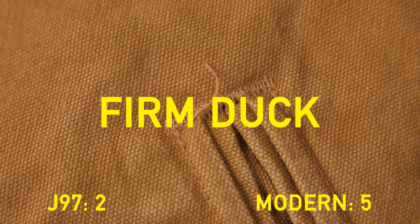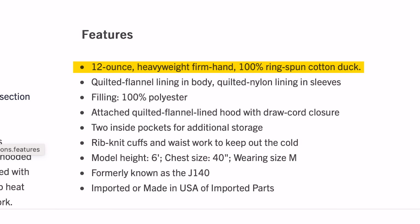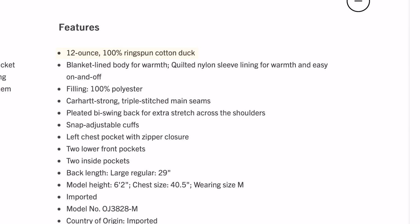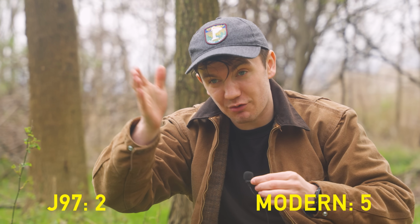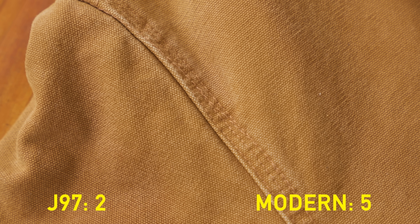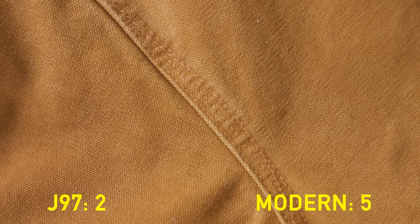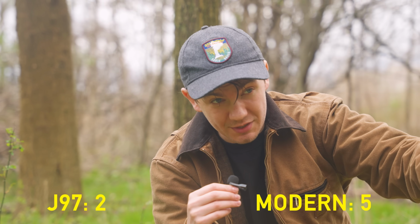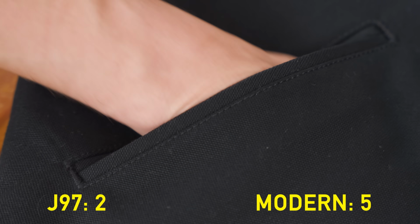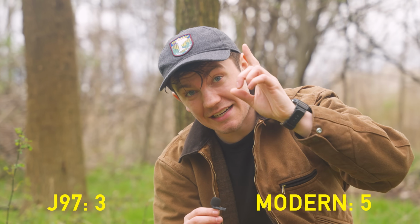Carhartt now has their firm duck and their regular duck. Their firm duck they describe as 12-ounce heavyweight firm hand 100% ring spun cotton. Their regular duck they describe as 12-ounce 100% ring spun cotton duck. And that's what I realized, the secret menu thing that we'll get to in a second. There are definite ways to make two weaves that are made out of the same material and the same weight feel stiffer and rougher, and one could be stronger, but it may not be the heavy one. So it's tough to say with 100% certainty that duck is not as strong as firm duck, but to be honest, if I had to bet my money on something, I would bet my money on firm duck being stronger than duck. +1 for the J97 boys.